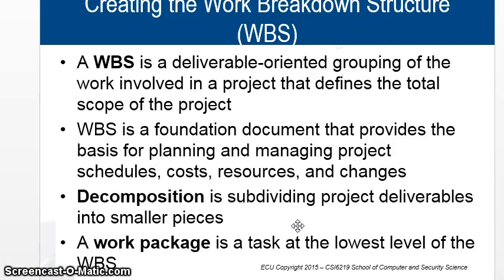We can categorize them in terms of phases, in terms of areas, in terms of project aspect like hardware, software. There are a lot of ways. It is a foundation document that provides the basis for planning and managing project schedules, costs, resources, and changes.